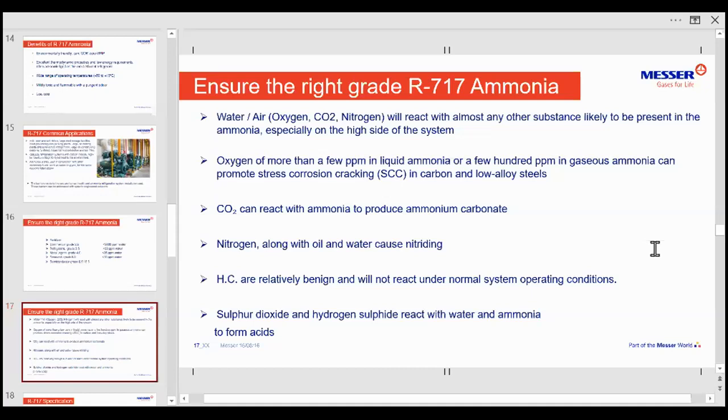Oxygen and a few ppm of ammonia will create stress corrosion cracking on carbon and low alloy steels, and this will significantly impact the life of the system, components and piping. CO2, if it's a contaminant in the ammonia, will contribute to forming ammonium carbonate. Again, this is very corrosive and will affect the life of the components of the system. Nitrogen, if there's some oil in the system, will cause nitriding, which is also a type of corrosion.